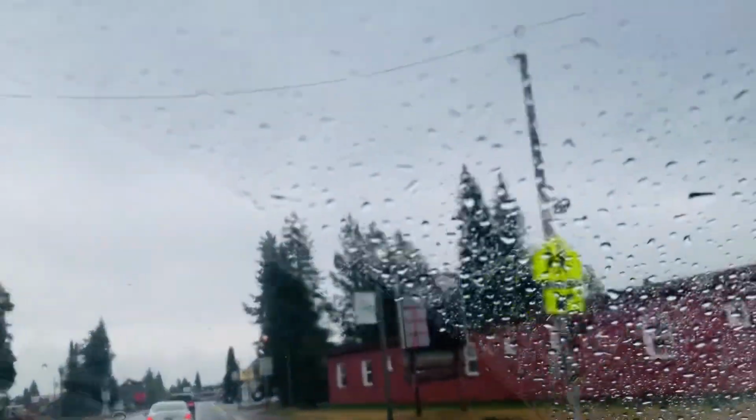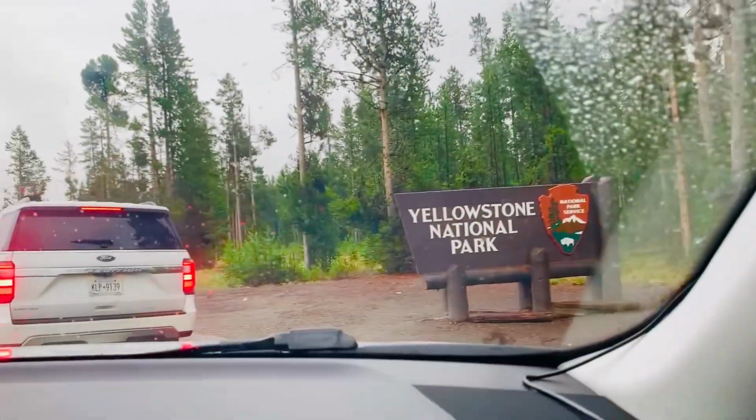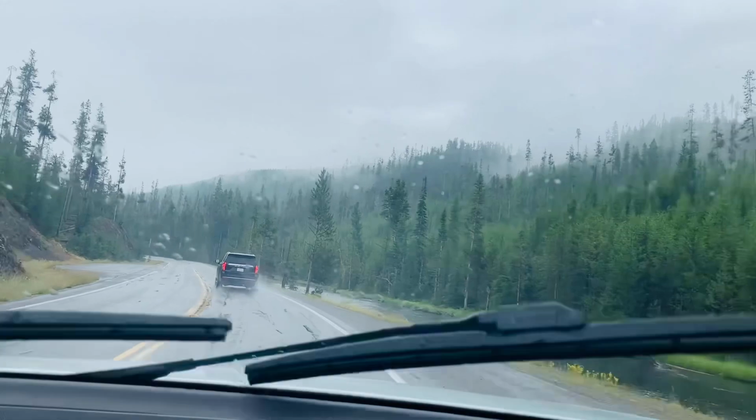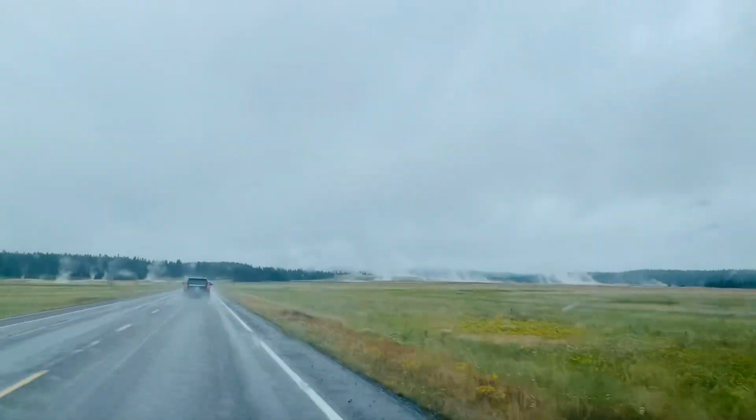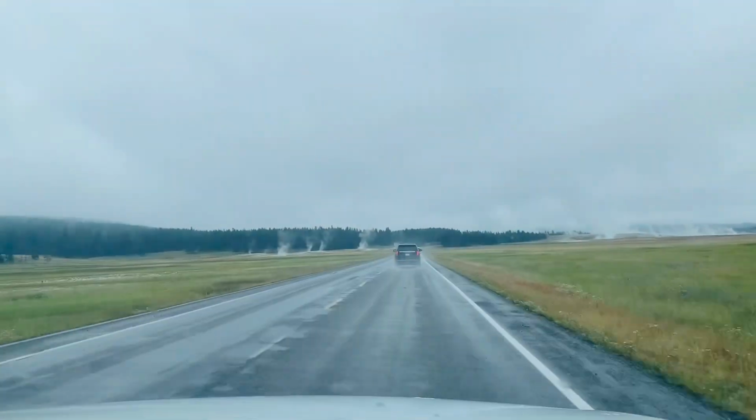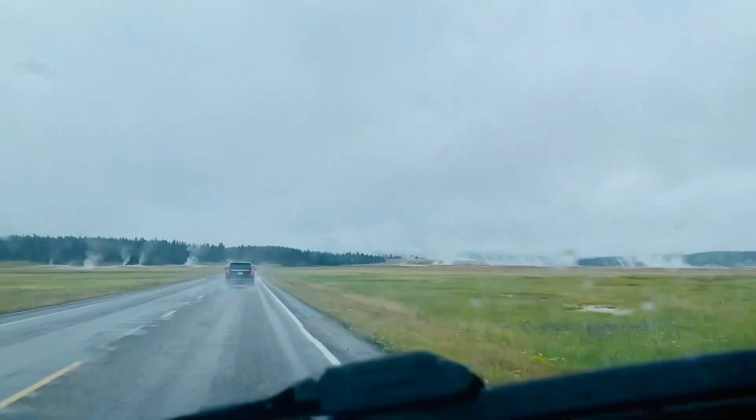Today we will see several different geysers, review a few geysers, review a few hot springs, and see a few new hot springs. We entered through this west entrance and we went through West Yellowstone, and now we are headed to the Grand Prismatic Spring.